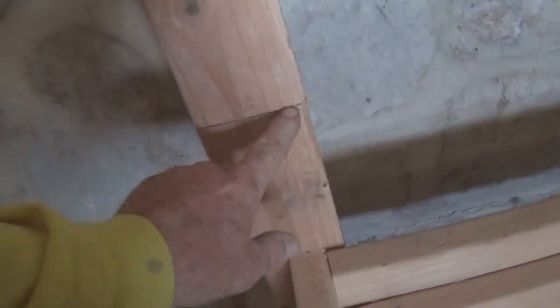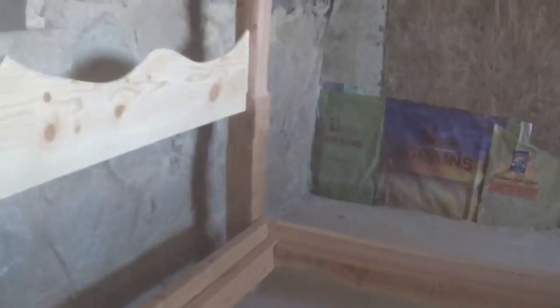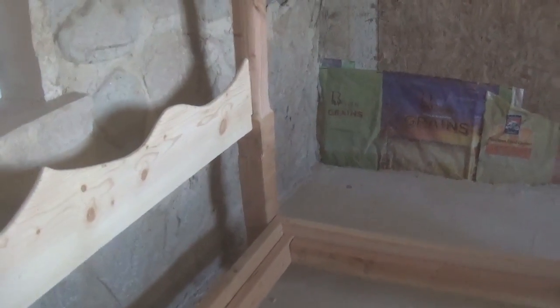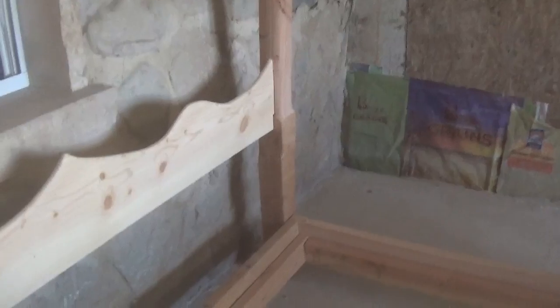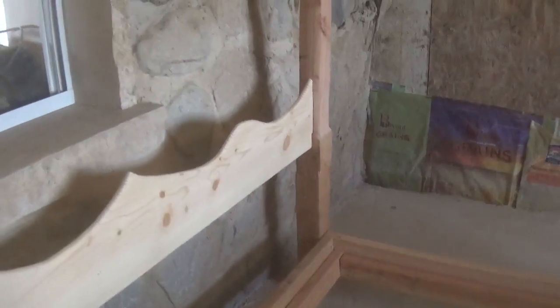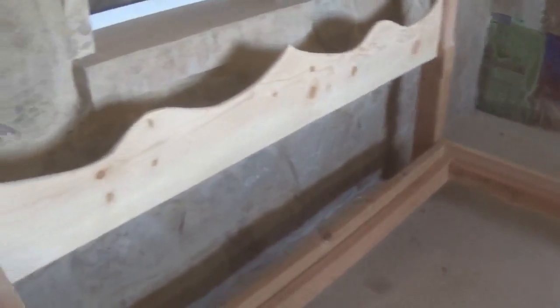What I ended up doing was cutting off the headboard right here. You can see that line, and there's a line like it on the other side. Now I've got to patch that line up with some wood putty. Luckily, it won't show above the mattress. That's why I cut the headboard and not the footboard. The footboard would have shown more.